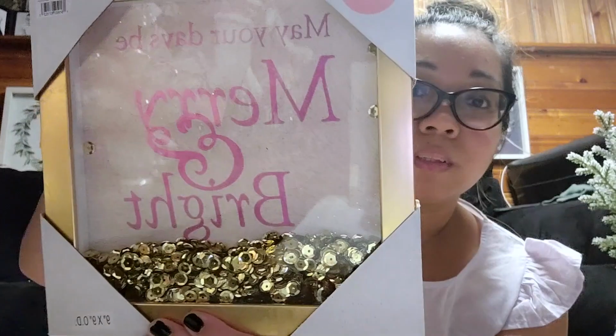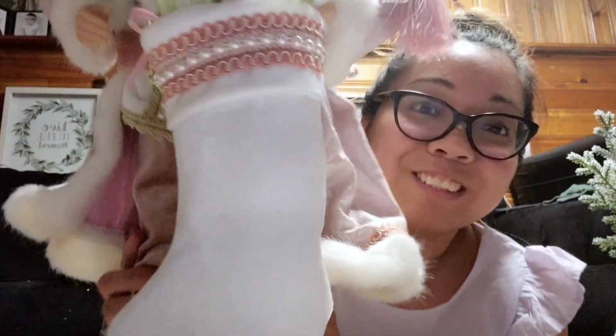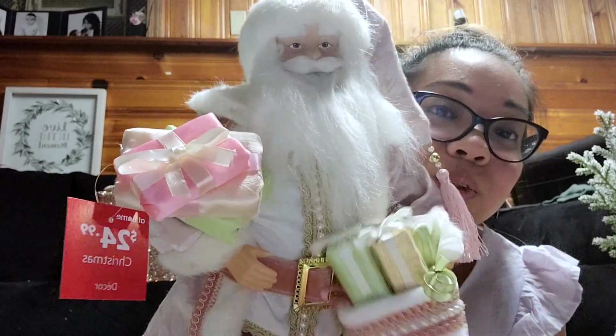This is probably one of my favorite things. I got this sign that says, "May your days be merry and bright," right here. It's pink, and it has those little gold on the bottom, which is cute. So I found the pink Santa, and it's so cute. He's in the color, and this was $24.99. So he's so cute. I love it.